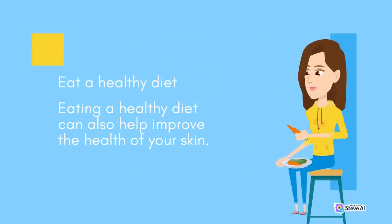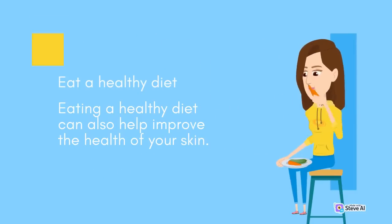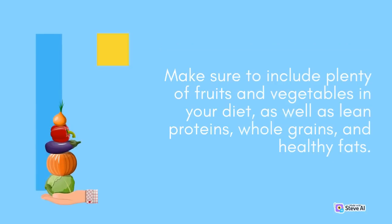Eat a healthy diet. Eating a healthy diet can also help improve the health of your skin. Make sure to include plenty of fruits and vegetables in your diet, as well as lean proteins, whole grains, and healthy fats.